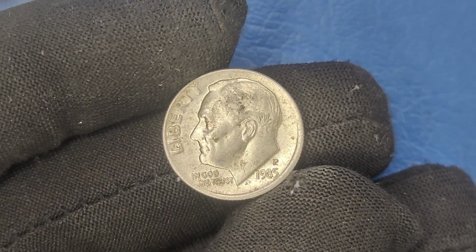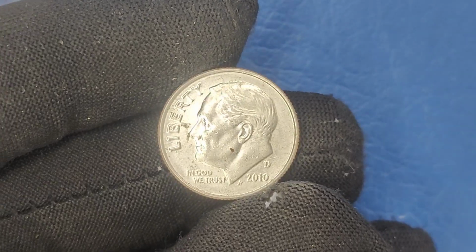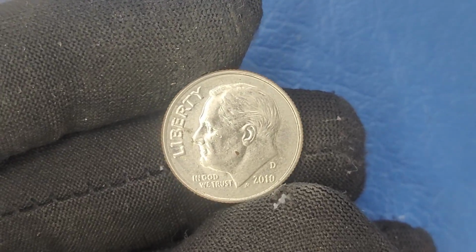We're talking about the 2010 D mint mark dime that's worth a jaw-dropping $1.5 million. Yes, you heard that right. A single dime valued at over $1 million.